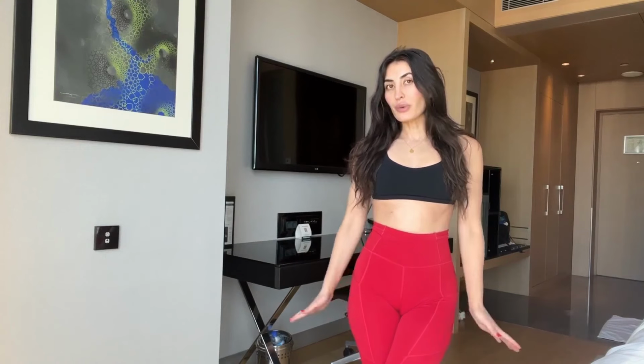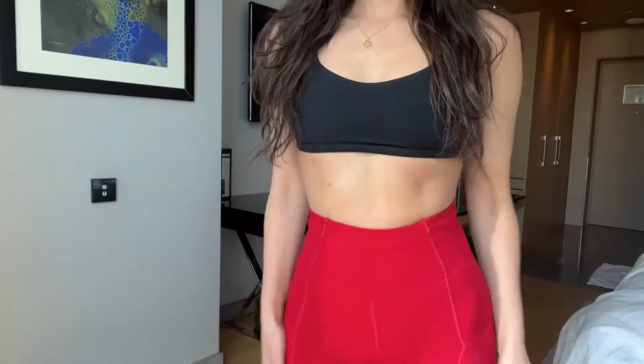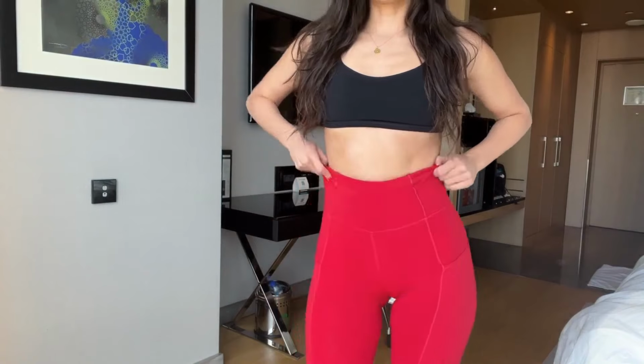I feel like the ones that don't have the pockets, you can also dress them up and wear them with a cute little sweater when you're going out for dinner. But the ones with pockets are definitely more like sportswear. So yeah, I love the color on these. And I'll show you guys a close up of the front.